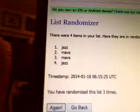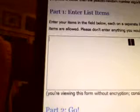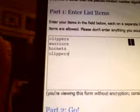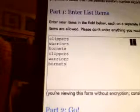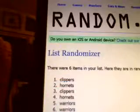All right, the last one is very nice. Clippers, Warriors, Hornets. This is the Blake Griffin, Steph Curry, and Darren Collison. Patch, patch, patch. We're going to go three times. Top team wins. One, Clippers. Two, Clippers. Third and final time goes to the Clippers.